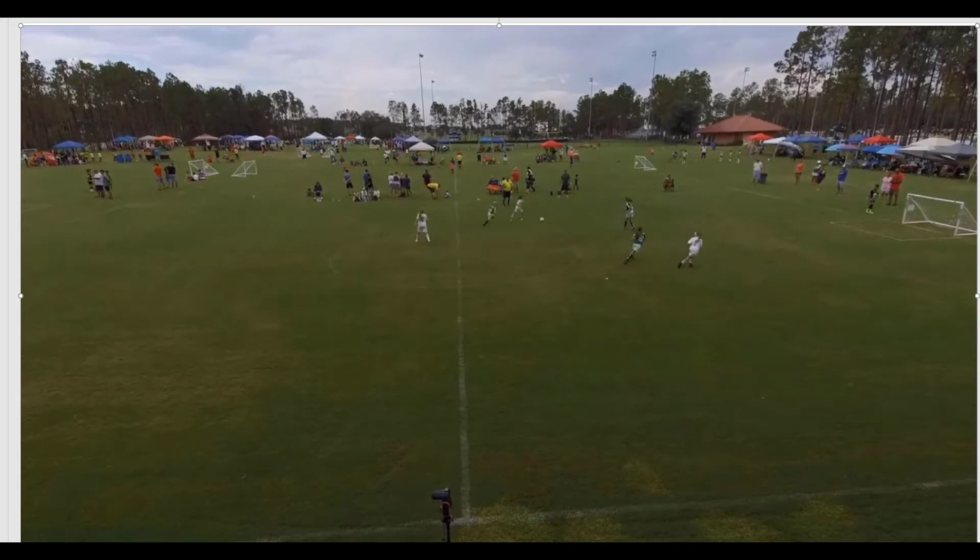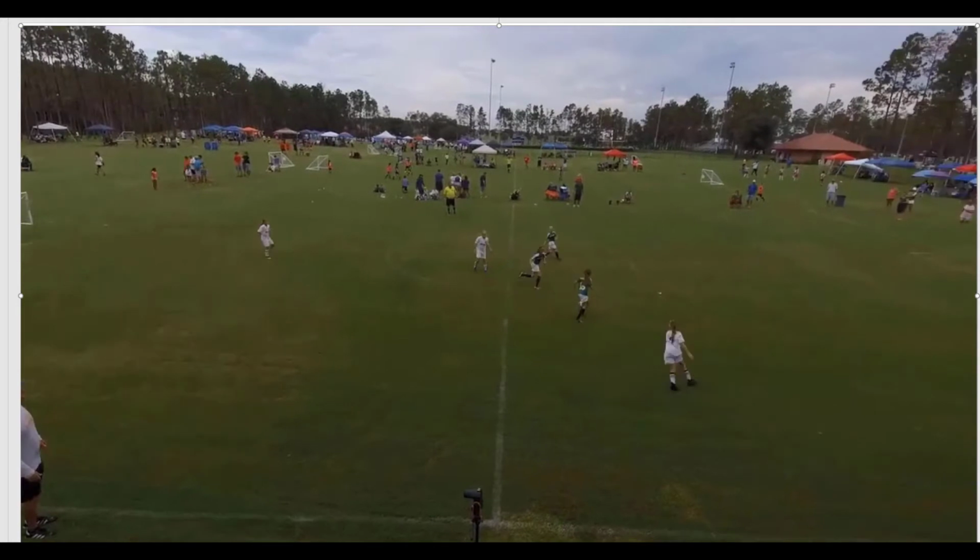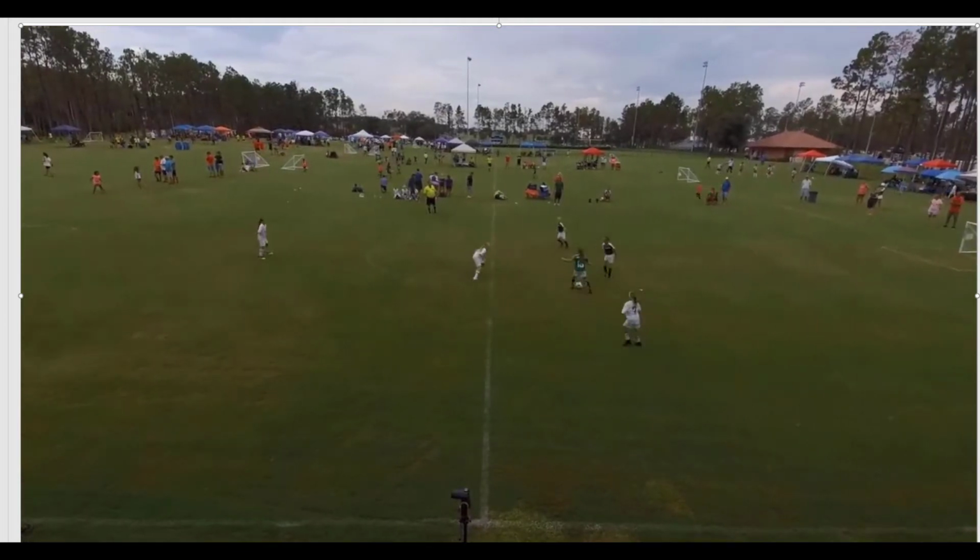And then Kelsey does a great job picking off the pass and then finishing. And throughout the weekend, Kelsey did a good job of this, coming out of the back. And when she does, you'll notice she often doesn't just go straight ahead. She picks off the pass and takes it at like a 45-degree angle, which fools the defenders. That happened all weekend and set up lots of good opportunities for us.